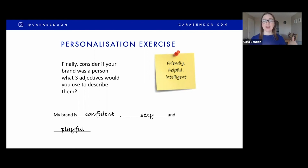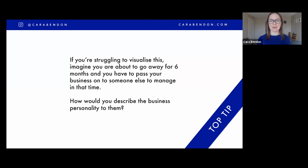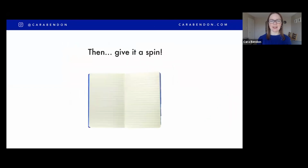For example, another one at the bottom could be a perfume brand or a clothing brand. It's confident, it's sexy, and it's playful. That one oozes personality to me. I couldn't wait to write for them. That's how it feels to me. So these words can be really useful. Okay, I'm going to move on now. That's just what I said to you before.